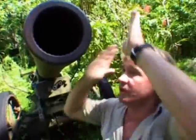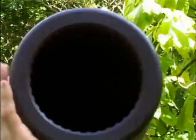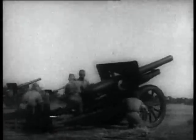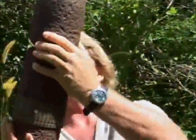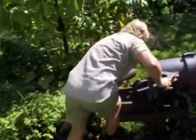The Japanese fight back on the ground as well, landing elite troops and heavy artillery. This is a field artillery gun. Big, heavy duty. Look at the size of the diameter. Check out the size of the slug that they spit. What a beauty.